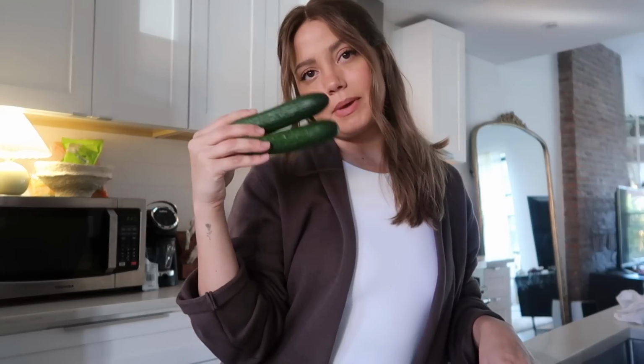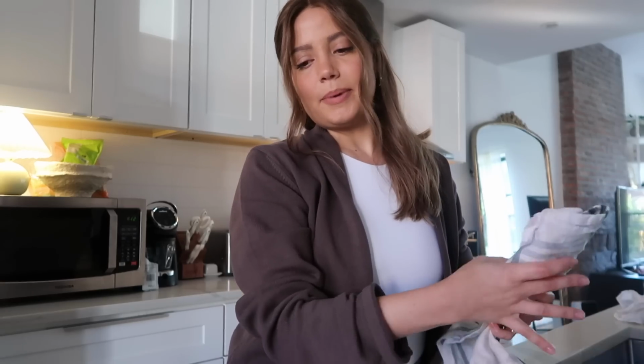While the salmon cooks, I'm gonna make a cucumber salad to go with it, or marinated cucumbers. I basically just put a bunch of sliced cucumbers in a bowl with soy sauce, rice wine vinegar, and some sweet chili sauce, and it's delicious.